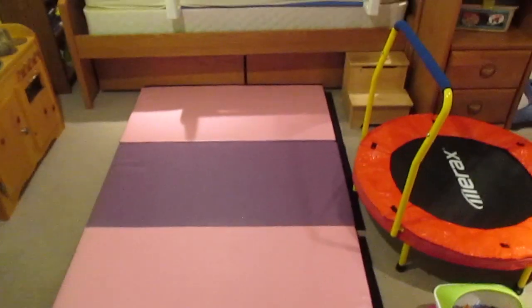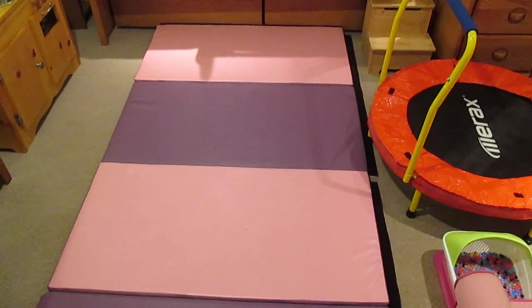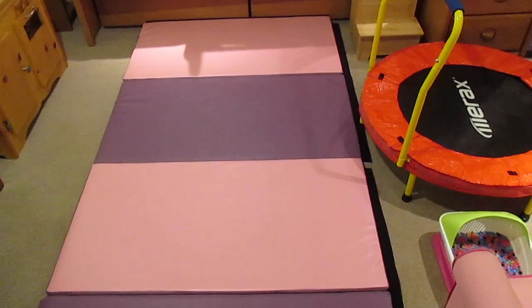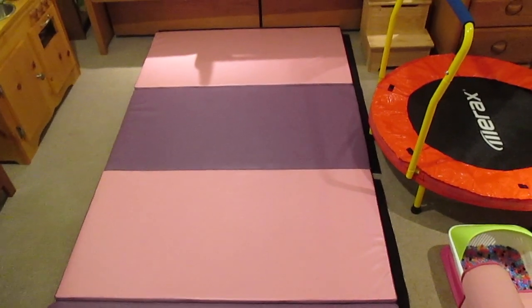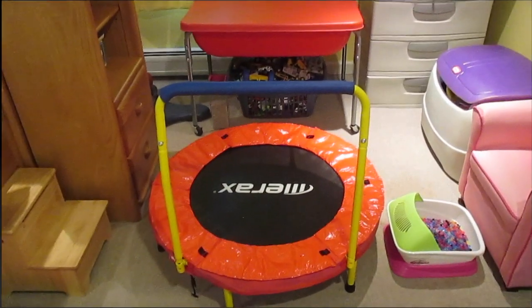So this mat, which I got off of Amazon, is a total lifesaver. It's very easy to clean up, and it's a very safe, squishy type relaxation spot. And this is where I lay her to do her joint compressions and her brushing, and I'll show you the brush that we use.